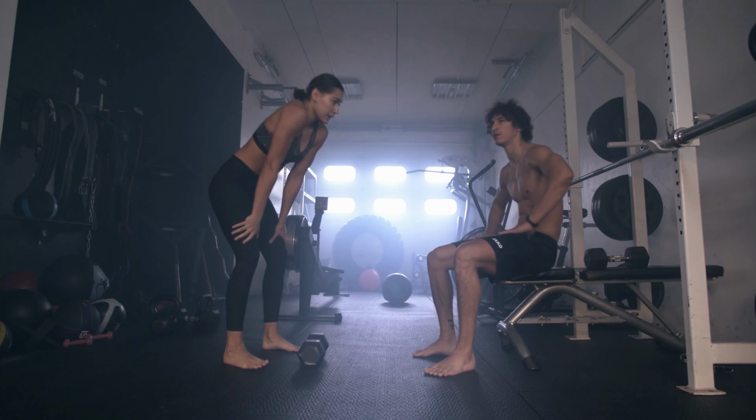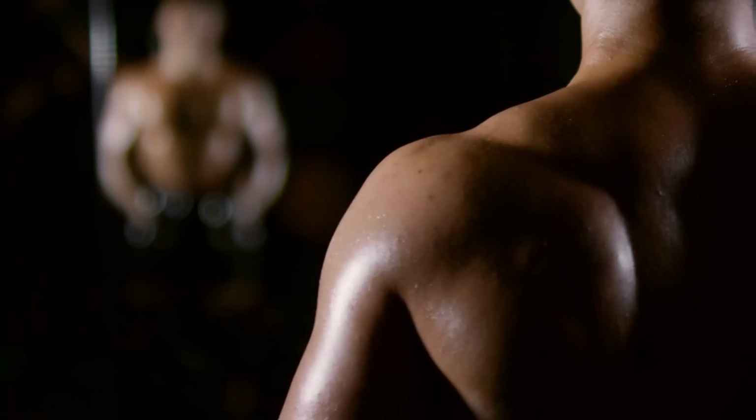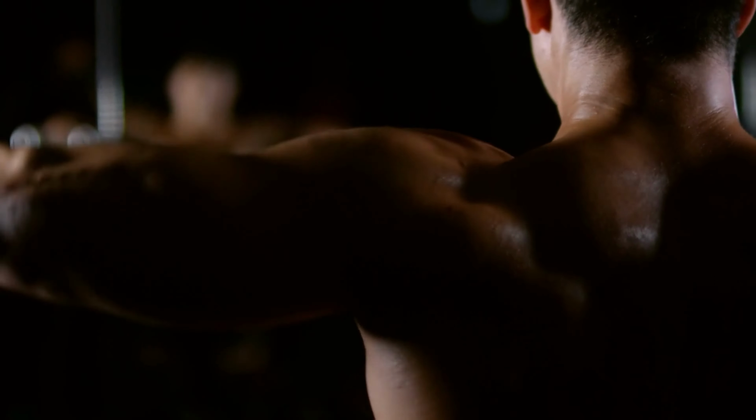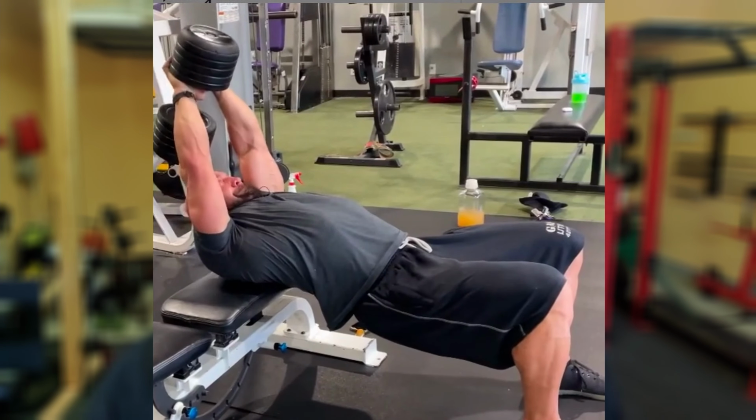Since you only have access to a bench, barbell, and dumbbells, you'll be limited on what movements you can do. But luckily, we can make it work. For your push day, something like a dumbbell bench press, dumbbell lateral raises for shoulders, rear delt swings for your rear delts, and then something for triceps. It could be push downs, JR pullovers, whatever you want.